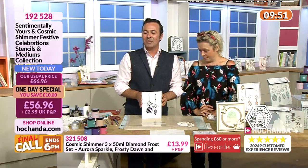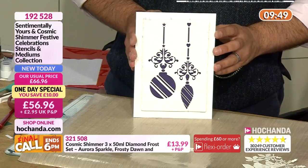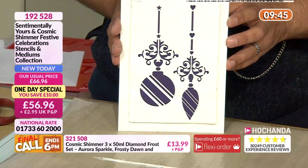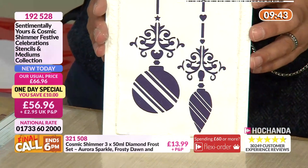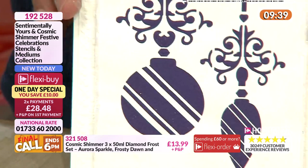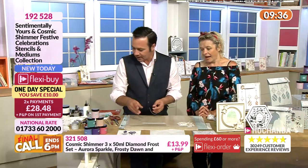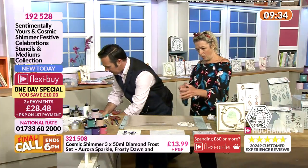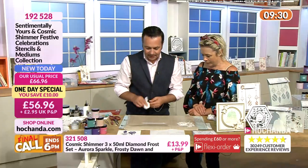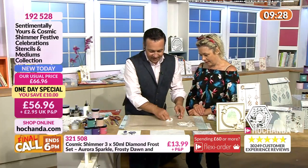So there we go. We've got the Regal Purple Crackle Paste on with the Elegant Ornaments, and you can see now we've just added that Diamond Frost glitter to the edge. So remember, Cosmic Shimmer glue dries clear, so all you'll be left with in the end is the sparkle. The purple with the white just looks so, so expensive, doesn't it? Really, really beautiful. So, look. Save all that waste.